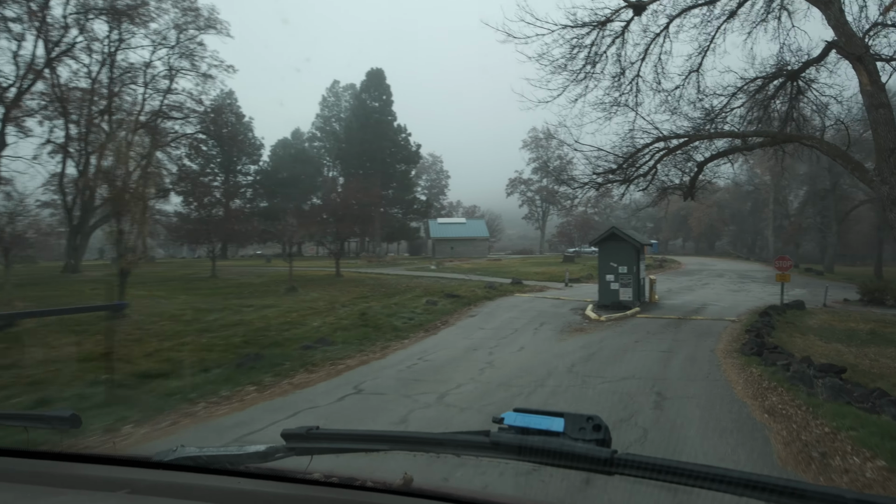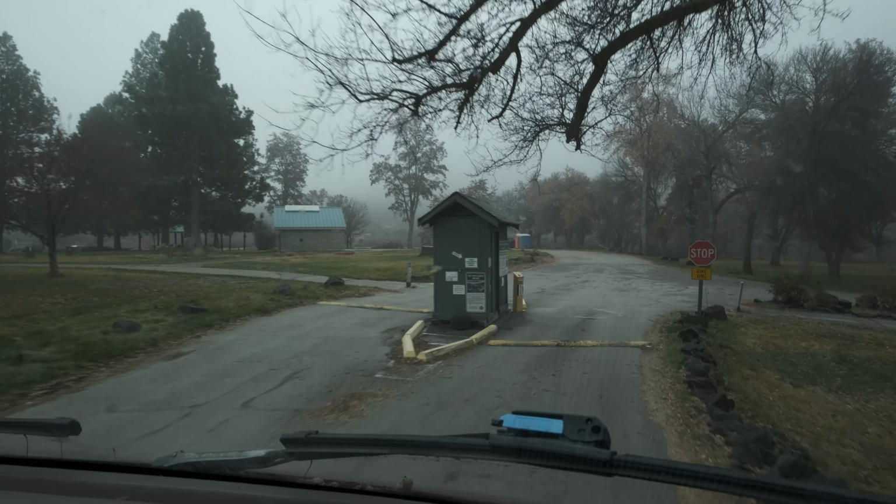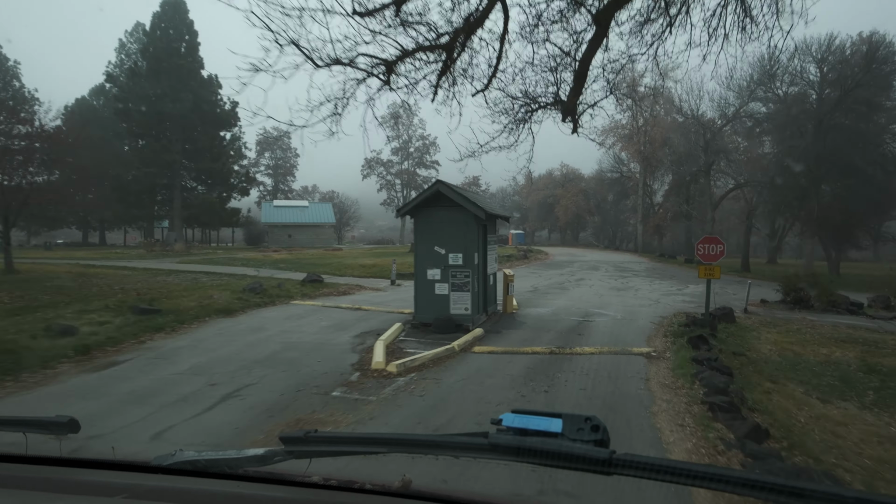I don't have to pay anything because I already have a Parks Pass.